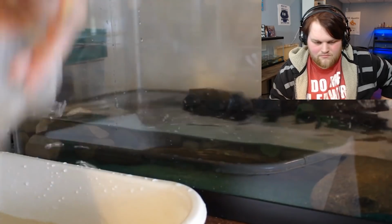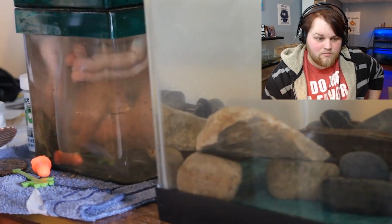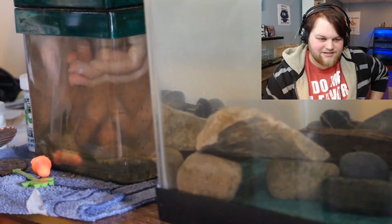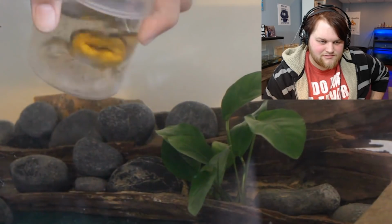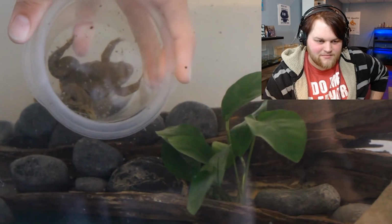Once I had finished cleaning that and putting everything back, it does look nice. I'll give her that. To move my frog into this new home, I just used a little plastic bowl. Yeah, look at how dirty that is. Corner him in the side of his tank and get him in there. But once he was in that little container, I went ahead and put him into his new home. Yeah, see, they're messy.